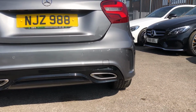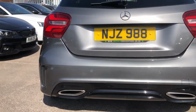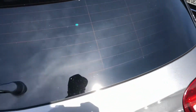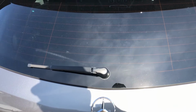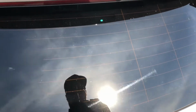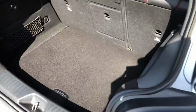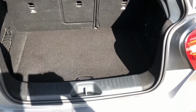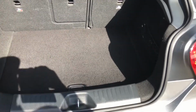You can also see on there you've got the dual exit chrome exhaust, gloss black diffuser, rear parking sensors as well. And in terms of boot room, you'd be forgiven for thinking that the A-Class wasn't very roomy, because it's actually quite surprising to many people. You can see it's a manual, and you can open it up and you can see in there you've got more than enough room to fit pretty much anything in: pushchairs, buggies, strollers, picnic baskets, dogs, mother-in-laws, just me.